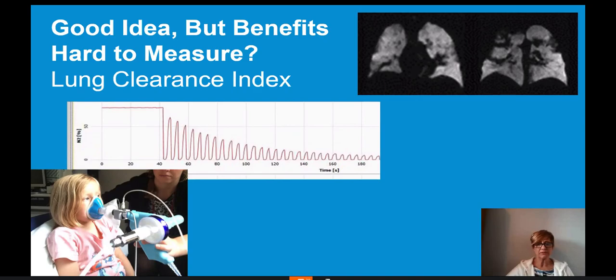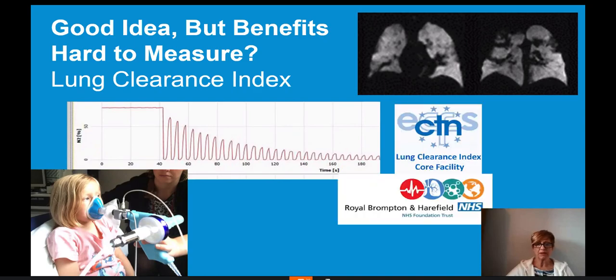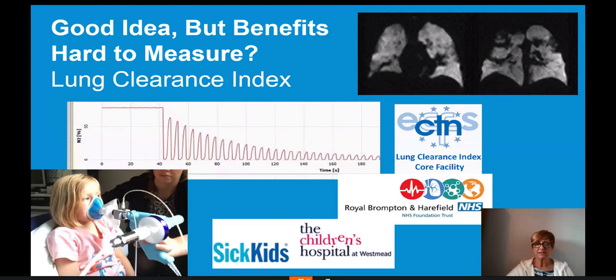There are a number of different techniques for doing this, but globally we have standardized across 3 core facilities: based in London on behalf of the European CF Society, Sick Kids in Toronto on behalf of North America, and the Children's Hospital at Westmead in Sydney on behalf of Australasia. We have standardized techniques to now be able to use lung clearance index with nitrogen washout as an outcome measure in clinical trials.